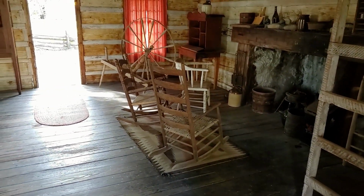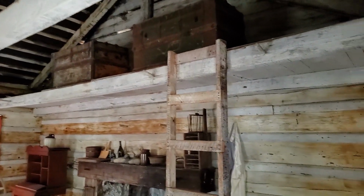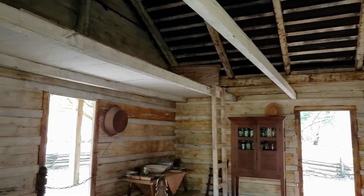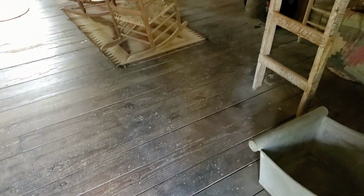A spinning wheel over there. Got like this loft up at the top here. Two lofts, one on each side. Bed, another baby carriage. And nice original flooring.